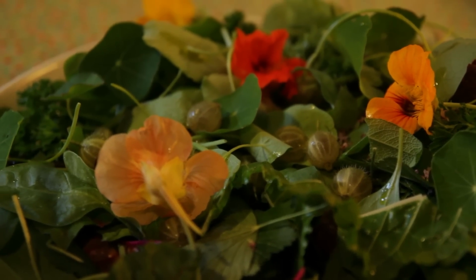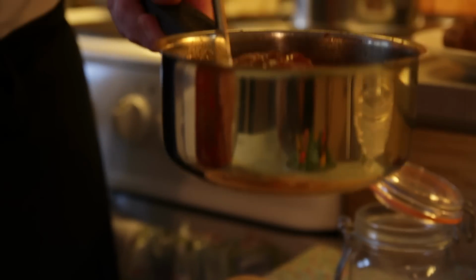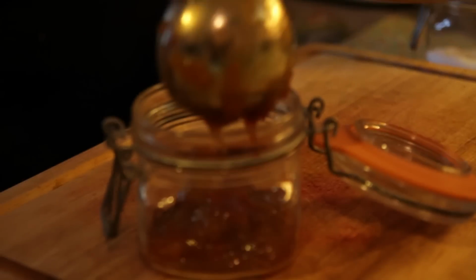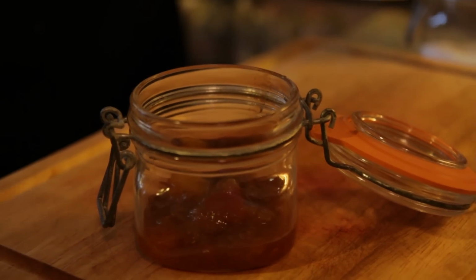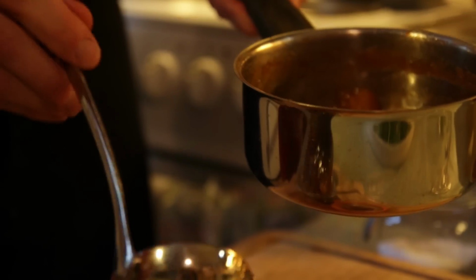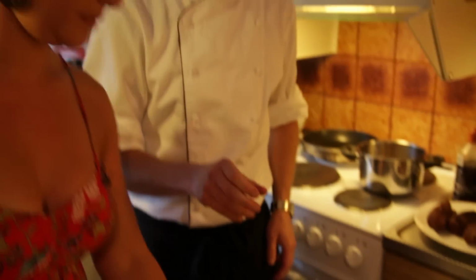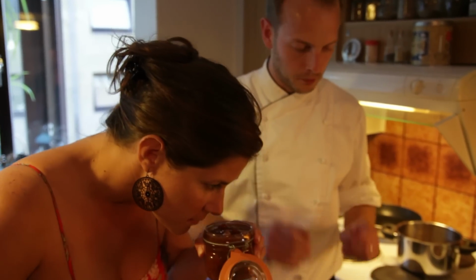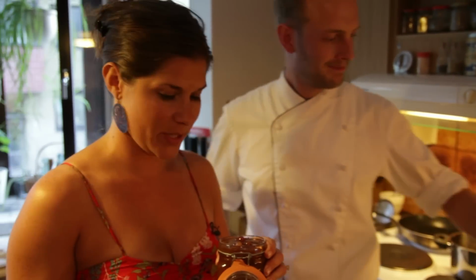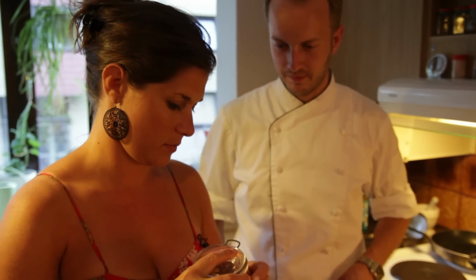Now we're going to put the tomato and plum marmalade in the jar. That looks delicious. Then we just keep it in the refrigerator for half an hour so it gets a little bit cold. And we'll serve it with the cheeses. It's going to be a little bit room temperature when it's served with cheese, and it's going to be amazing. You can smell the cinnamon. I like it. Can't wait to try it. Should I close it? Yep.